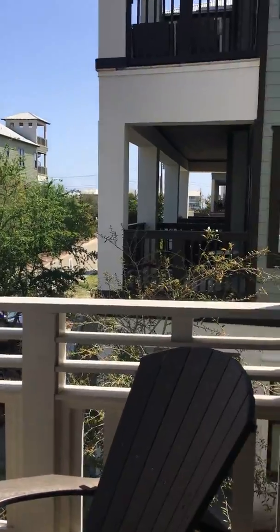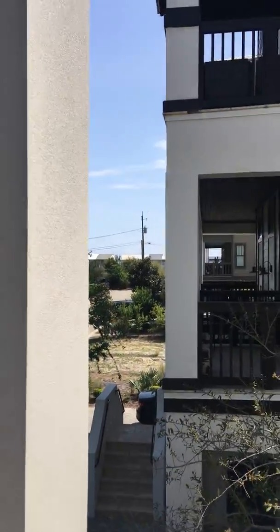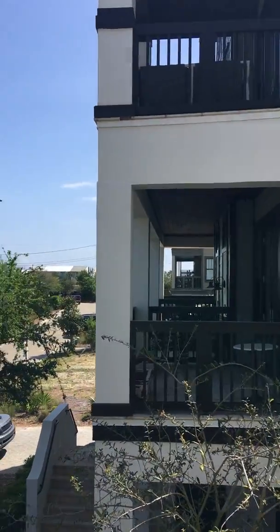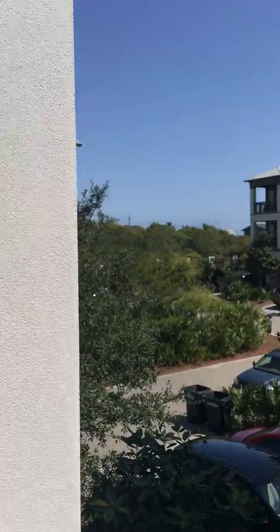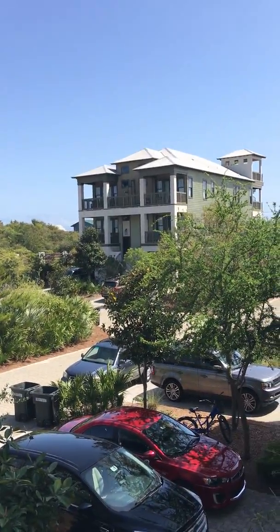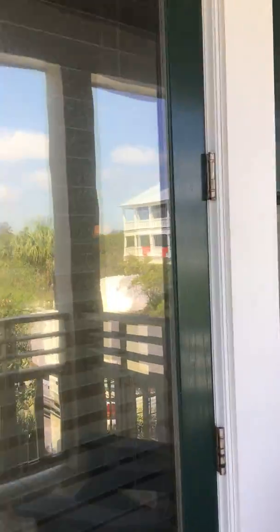So I think natural stone would be a bit better. You get some peekaboo views of the Gulf from here, way down through there. And this is all sort of gated, so toward the front of the home it kind of feels like a neighborhood more so than just driving up right off the road, you know.